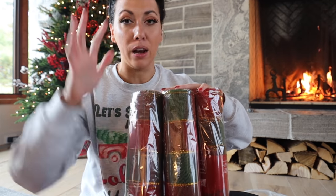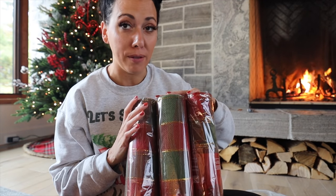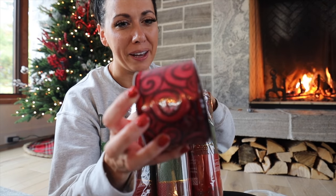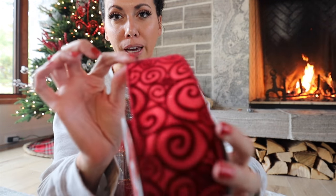I have a red one and then I push it in and out of the tree and then I have ribbon that goes over top. Now, would I have liked plaid ribbon? Yes, but beggars can't be choosers. So I got this ribbon, which I really like. There's a light red underneath and then a darker red, like a felt kind of finish on it. I think that's gonna be so pretty.